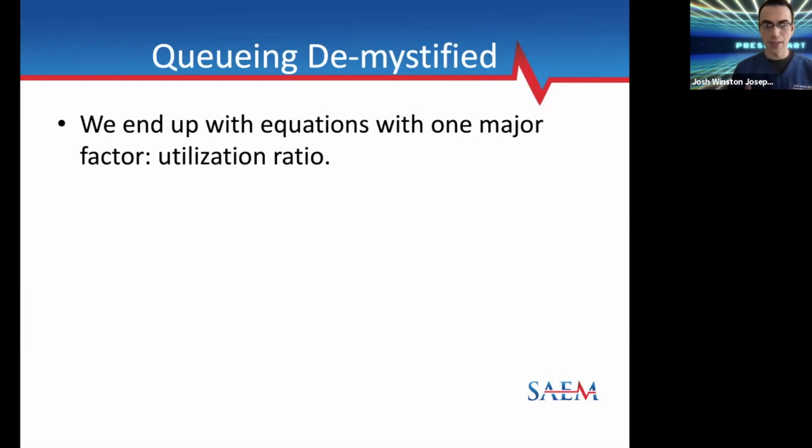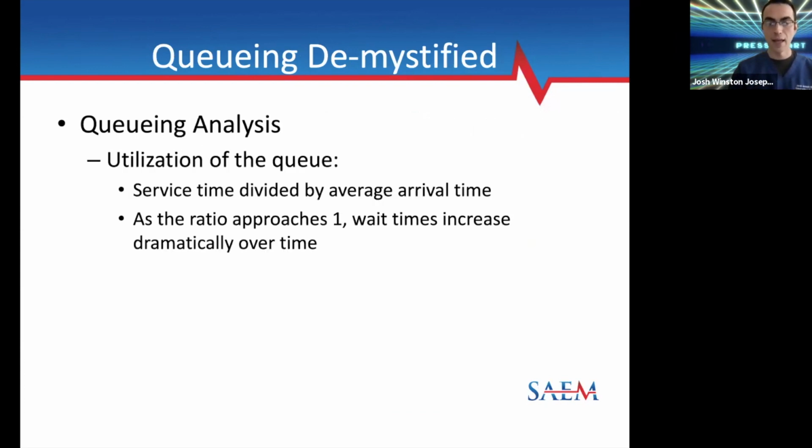And all it really looks at is how fast are we providing a service and how fast are arrivals coming? How fast are we getting demand for that service? And the magic number for utilization is 1. This is fairly straightforward. If you're getting more people than you can serve, then waits are going to explode. Again, there may be periods where your utilization goes up beyond this, but if you're consistently above this ratio for a long period of time, you're going to get into trouble real fast.